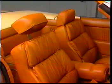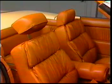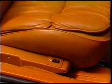The seats in the Chrysler TC are one of this car's most remarkable features. Headrests are four-way adjustable. Hand-sewn leather covers are standard. A single button controls the recline action.